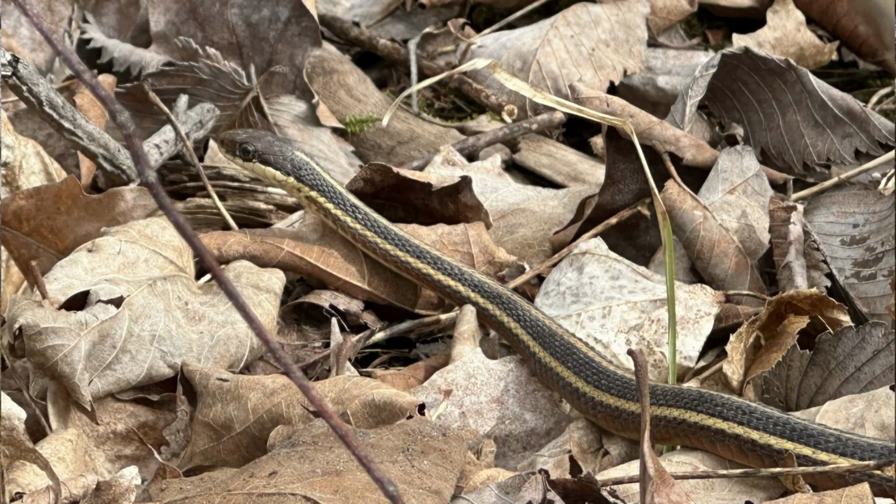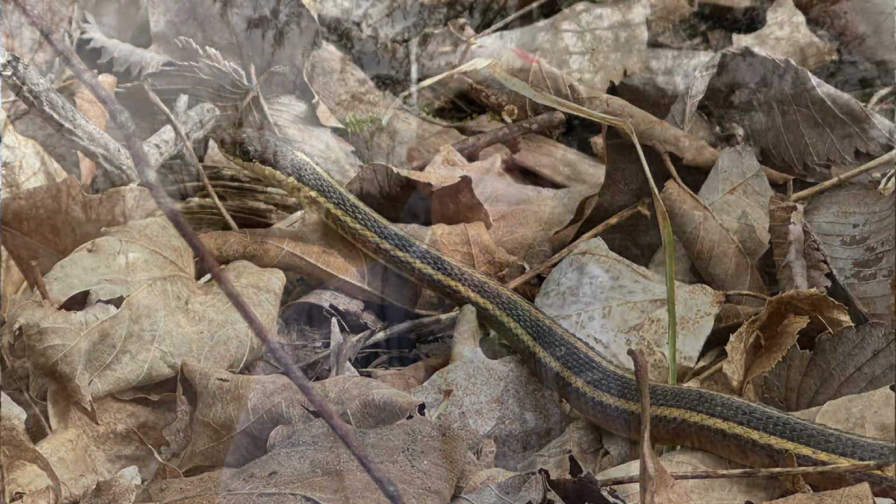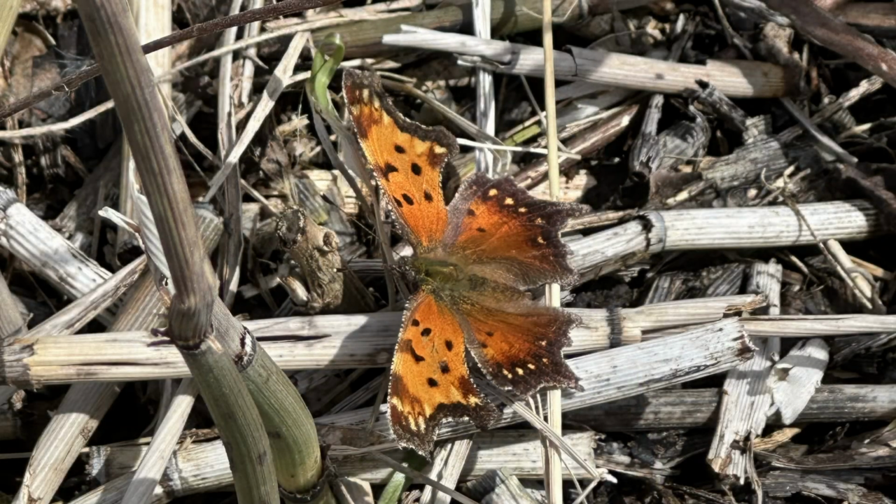Yesterday I was out walking the Cat Trail east of Sydenham and I managed to see my first ribbon snake of the year, so that was exciting, and I got some decent pictures of it. I didn't actually make a video yesterday, so I won't be showing those probably on this channel, but just thought I'd mention it. I also got gray comma, which is one of the angle-wing butterflies that we have in the local area. I don't see that one too often. I see the eastern comma more frequently, but I think it's fairly common.